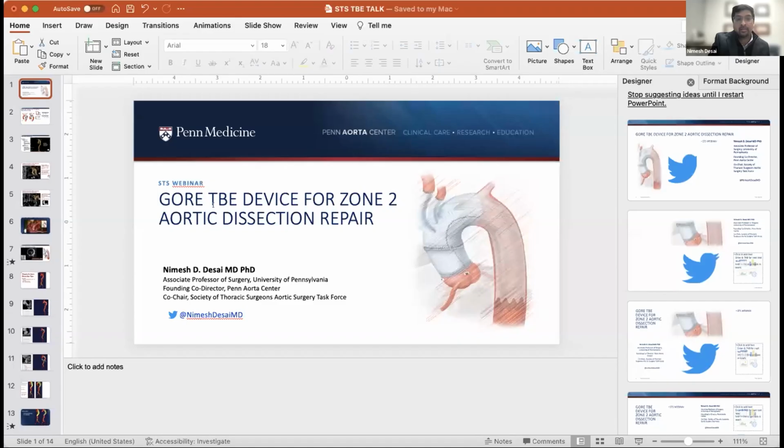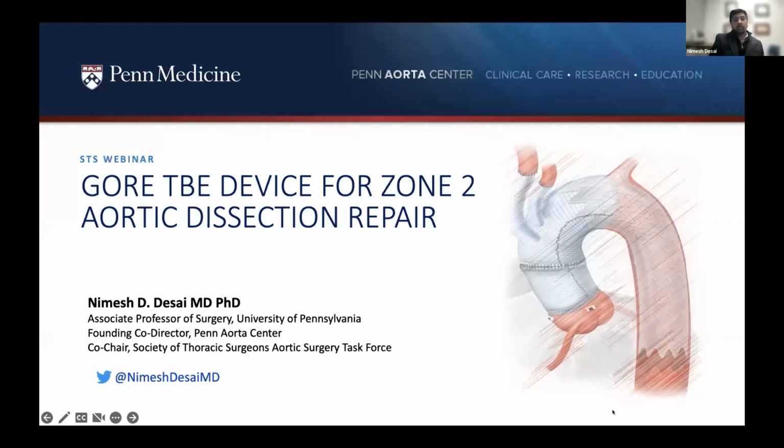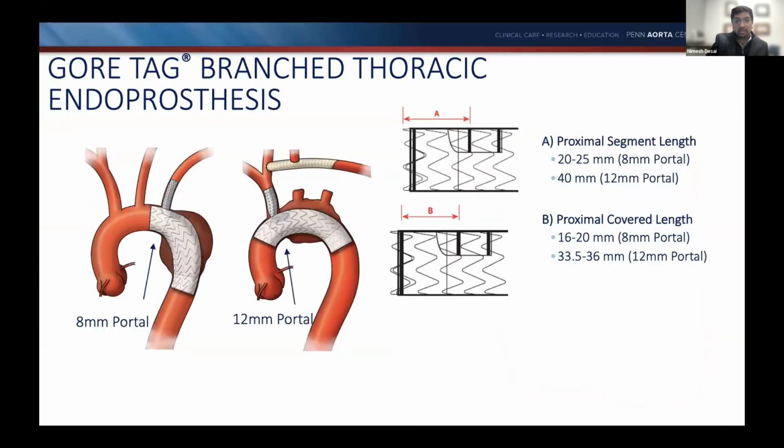And so I'll just carry on the theme here, and we'll switch over to talking about using the GORE TBE device for zone 2 repair in aortic dissection. This is an area that we started down in the early feasibility trial, using the device as basically a completion for a zone 2 arch. And I wanted to show our technique for that, and then using it in a de novo dissection as well.